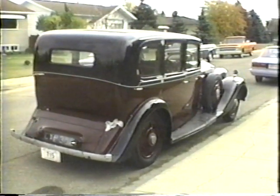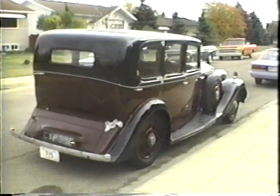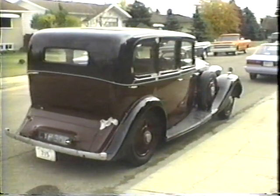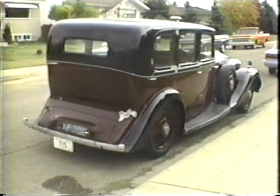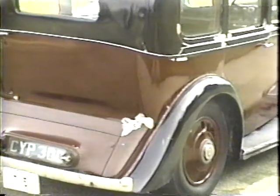It's in original condition, as you can see. It requires a paint job. It's got the aluminum body, it has jump seats. We'll take a look at the interior right away. The car requires a muffler. It is in running condition right now.